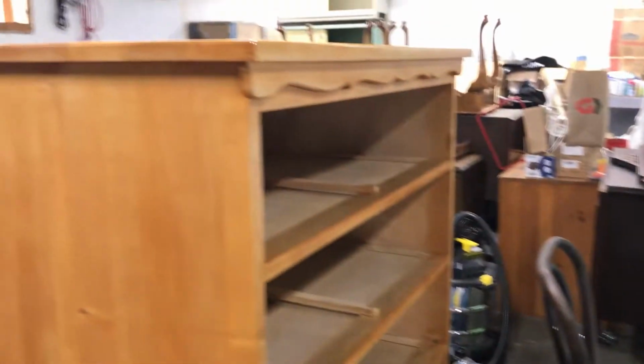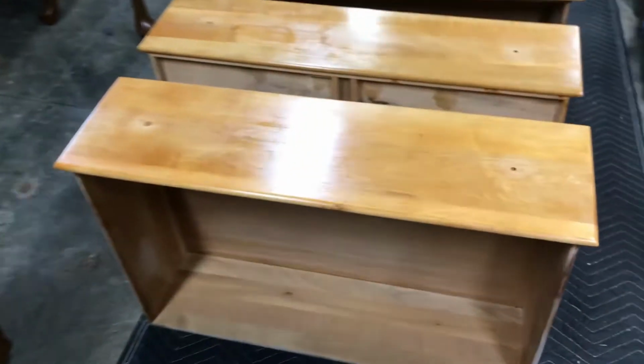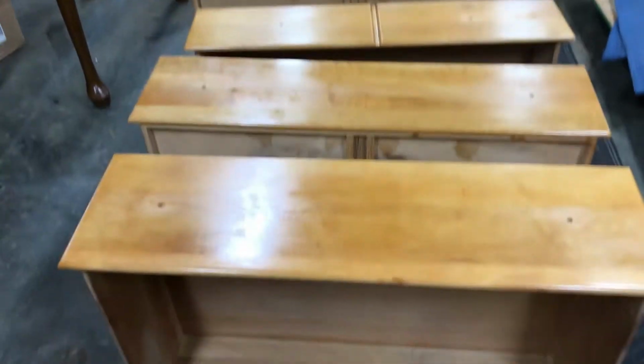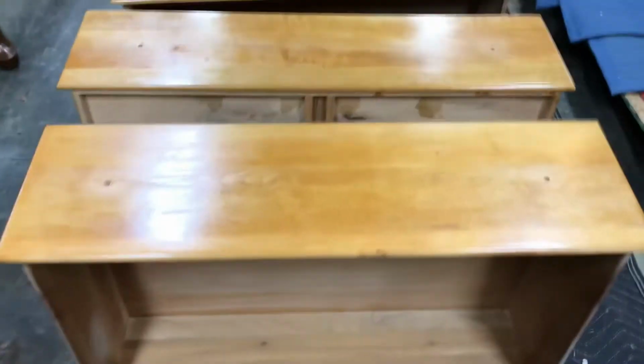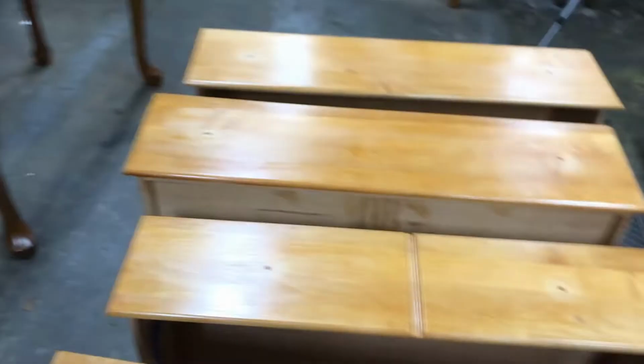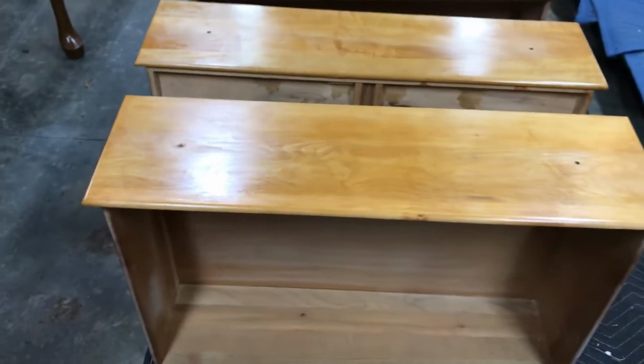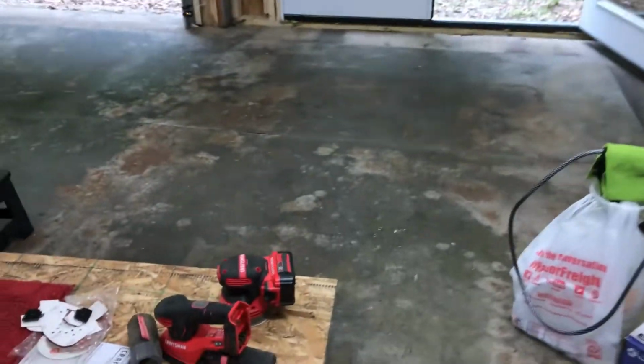So yeah, here are the drawers. I did two coats. My last coat was last evening, and these need to be re-sanded, and that's going to be it. And then the clear coat. I don't need tons of shellac on those. Basically it's really just the top, but yeah, it's looking good, moving along.